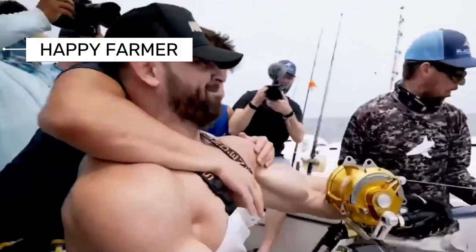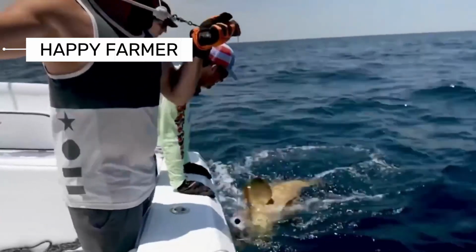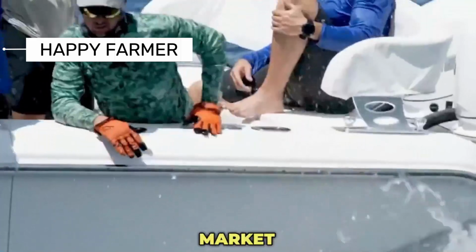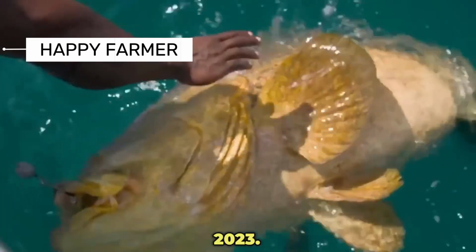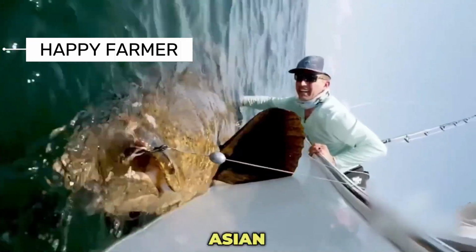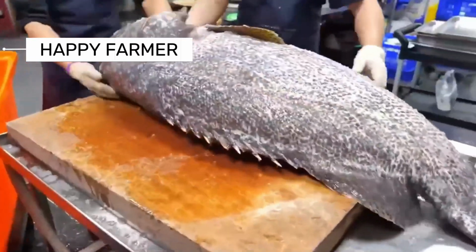Anglers employ a special technique called pumping and reeling, where they slowly lift the rod and reel in line with each small movement, working against the fish's enormous strength for hours, with market prices that could reach $100 per kilogram in 2023. A single giant fish can fetch up to $80,000, especially in high-end Asian and Pacific markets.